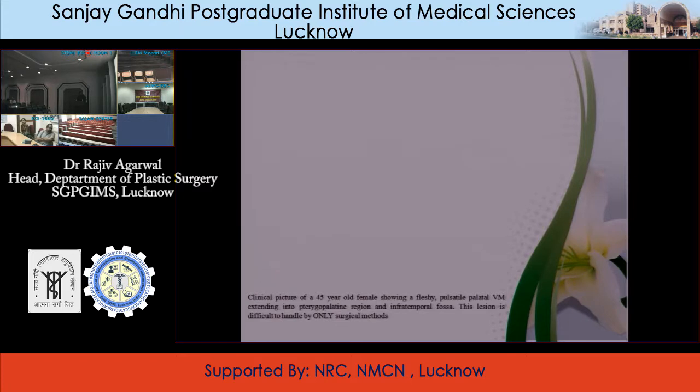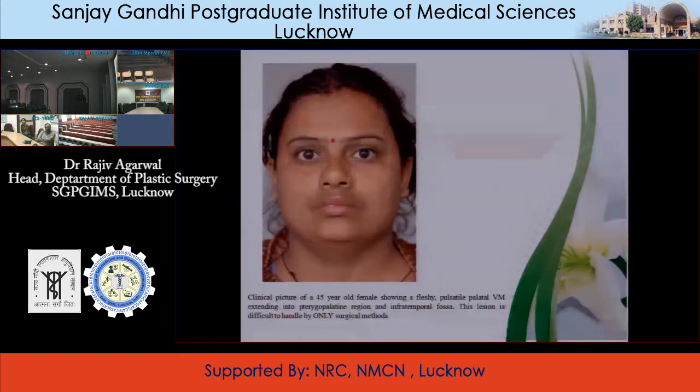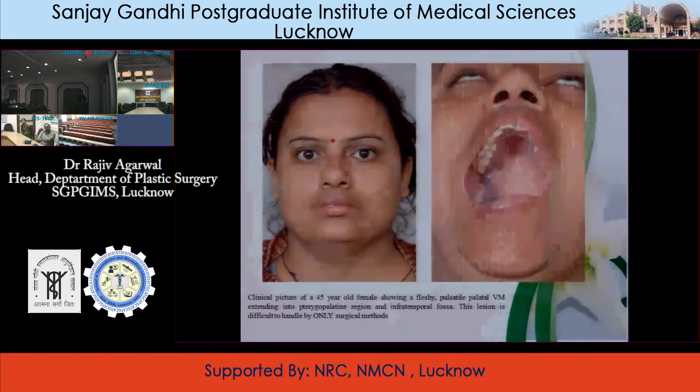Now here I have a clinical picture of a 45-year-old female showing a fleshy, pulsatile, palatal vascular malformation. You can see here, the lesion is here. If you see carefully, this palate is normal. Left side, this is a little congested. This is also okay. But in this area on the right side and in the retromolar area, there is this large fleshy lesion here. And it is extending into the pterygopalatine region and into the infratemporal fossa.